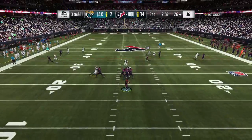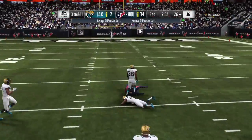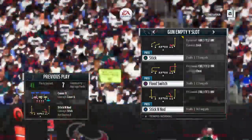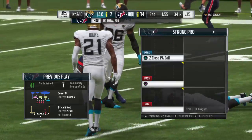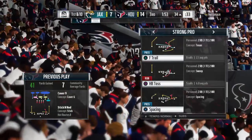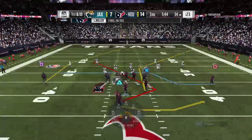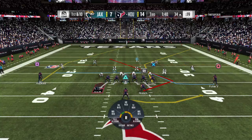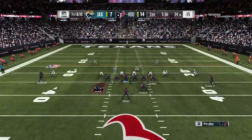Out of the gun, Watson. Going deep this time for Miller. Well, this is taken in. It's complete. A huge play there for Houston, 41 yards. Well, it's tough to be a defender in today's NFL because there's so many things to account for in today's passing game, including the back sneaking out of the backfield. Not quite as bad as a Turkey Bowl where you have that center-eligible stuff, but still a lot of guys to account for.